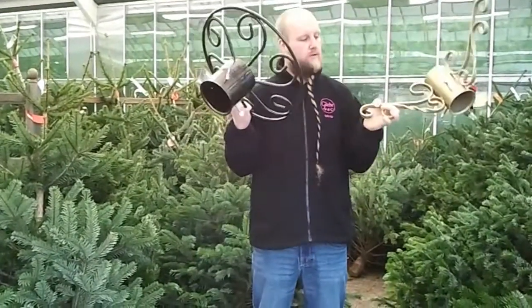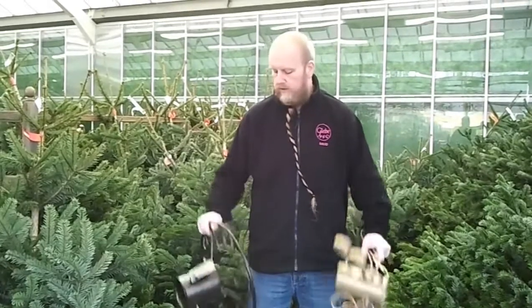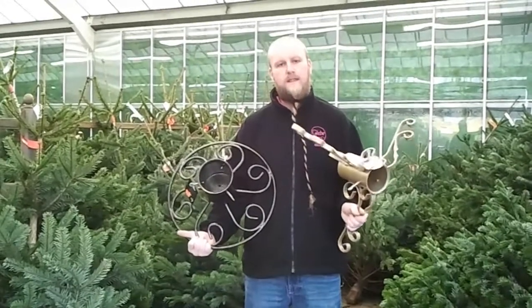Here are the two different sorts that we sell. The most important thing with a Christmas tree base is to make sure that it holds water. We'll talk about why in the next segment. All our Christmas tree bases have got big bucket bits where you screw the tree in, and that's where you can pour water once the tree's in there.